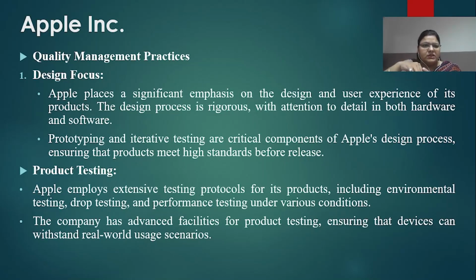Now, first of all, we will see what kind of practices have been followed by Apple. So, this is the design focus. Apple places a significant emphasis on the design and user experience of its products. The design process is rigorous, with attention to detail in both hardware and software. As we know, Apple makes very compact products with a very effective design, and they emphasize how to minimize the software and minimize the size of the particular product.